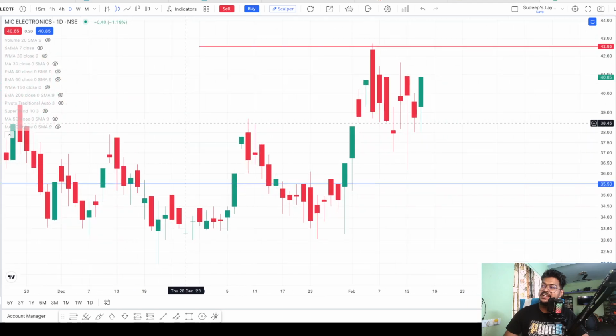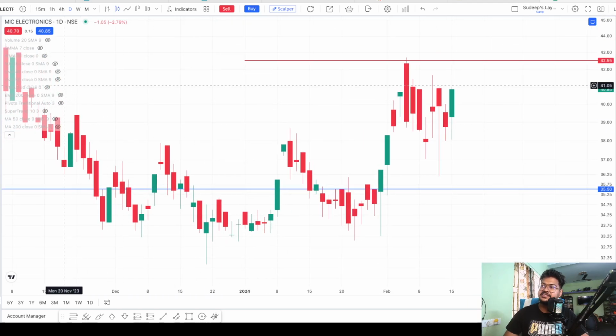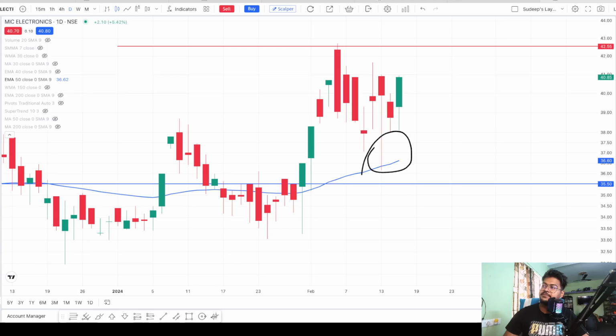This is the daily time frame, and from this price action, I can clearly say it should be having the support of the 50 days EMA. So let's try that out. And there we go, we are getting to see a very good support of the 50 days EMA. You can see how big this wick has formed as soon as it came closer to this 50 days EMA, and then it is starting to build strong momentum.